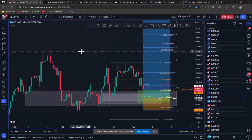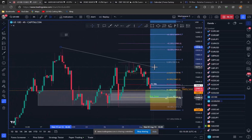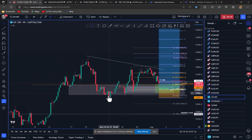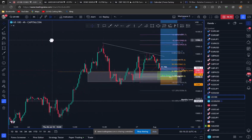Keep in mind though, excuse me, a bit tired. We do have this lower high. All right, so there's no guarantees that this is going to continue on up. We could be in for a reversal. We don't know yet. So just be a little bit careful. I think what I would like to see, if this is going to reverse, is these highs taken out.